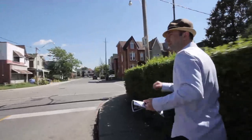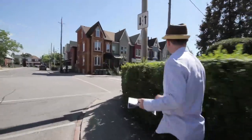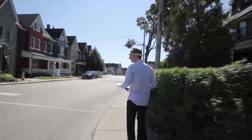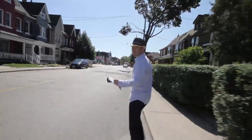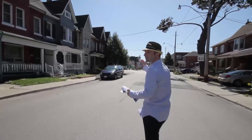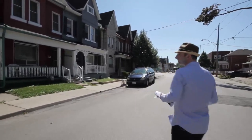So here we are now, just around this corner. We're going to check out 321 Concord Avenue. Fantastic home, 2.5 story. Here we go. Enjoy the tour, folks.